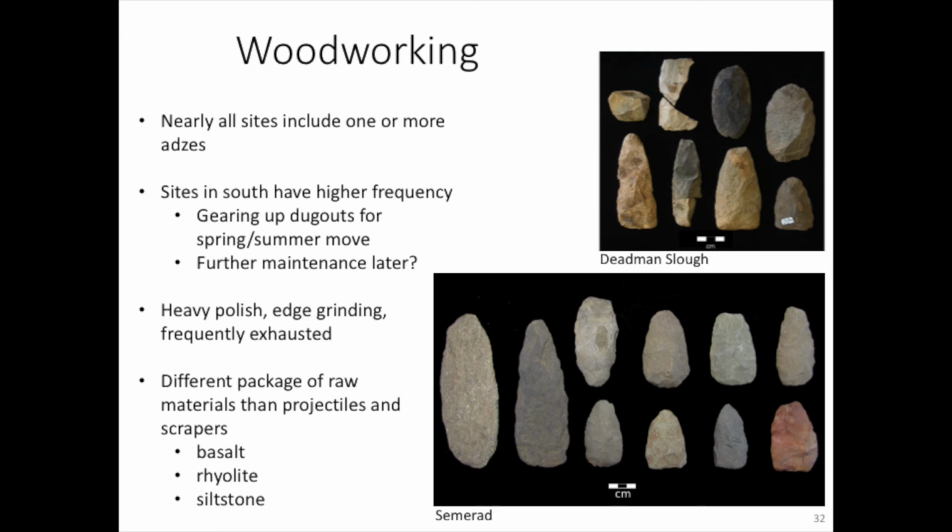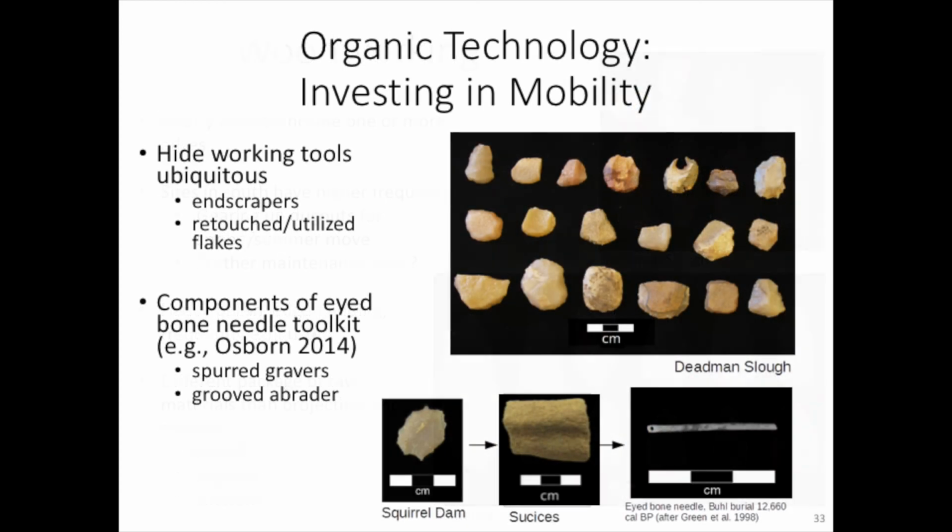Sometimes this knife-like siltstone from the northern shore of Lake Superior. One of the cool things, these are actually the adzes from Dead Man, and we see some adzes that are intentionally fractured and discarded along with the points and the bifaces as well. So it's not just adzes. Hide-working tools like end scrapers are ubiquitous in these sites.